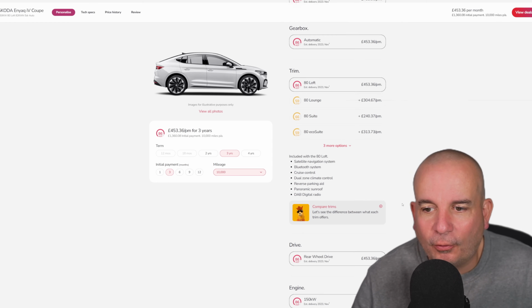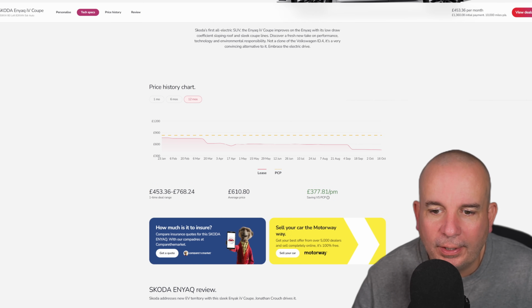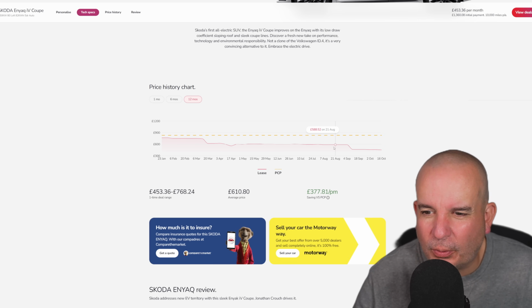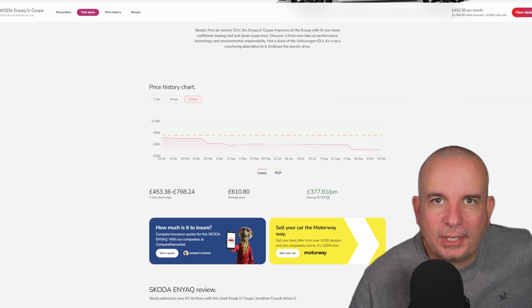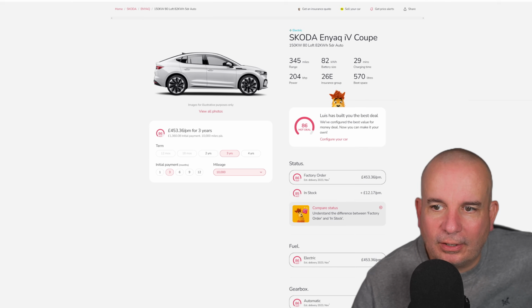1,360 up front and 453 a month. Let's have a look at the price tracker on this one. Average price on it's been 610 quid. Back in January, it was £768 a month. Then for quite a lot of the year, it was around about 600 quid, between 590 and maybe 610. Currently 453 with 1,360 up front. That's a very compelling family car there, folks.